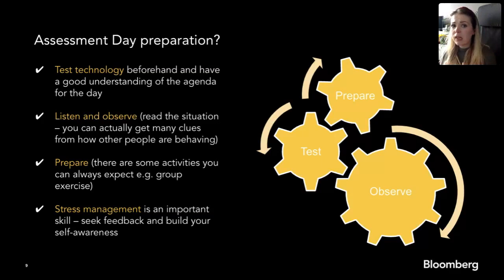If it's a group exercise, think about what is being assessed during that kind of activity. It's not only about you demonstrating your leadership skills, which many candidates get a little bit confused about, but it's mainly about your collaboration and communication skills. So you want to really make sure that you are successful as a group, not as an individual, because your individual success comes from the success of your group.